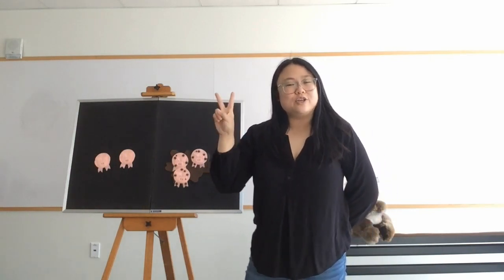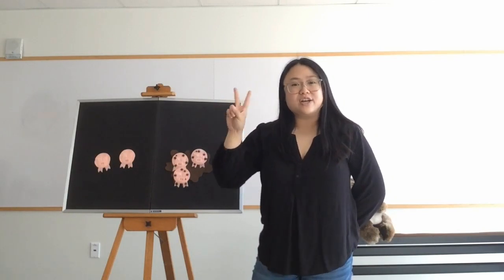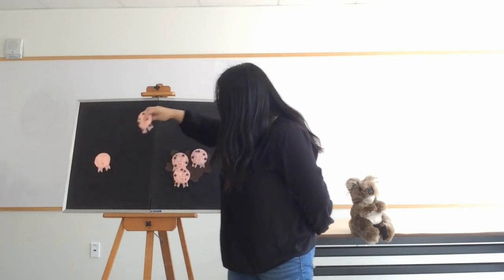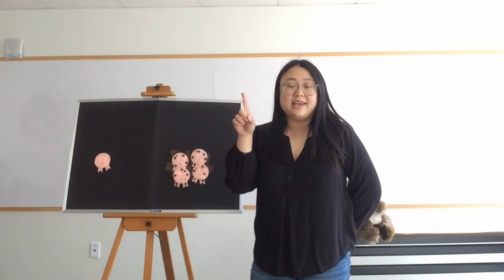Let's do it. Two pigs so squeaky clean, cleanest you've ever seen, wanted to go outside and play, oink, oink. One jumped into the mud, landed with a great big thud. Now there is one pig so squeaky clean.